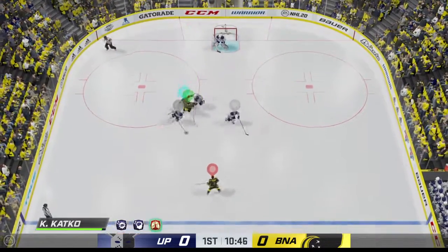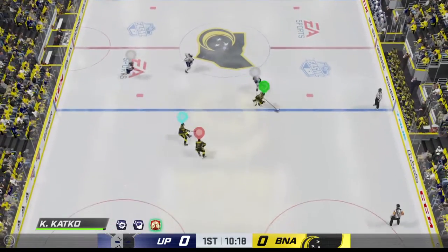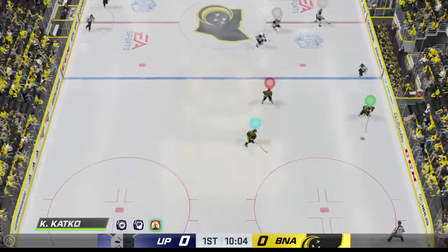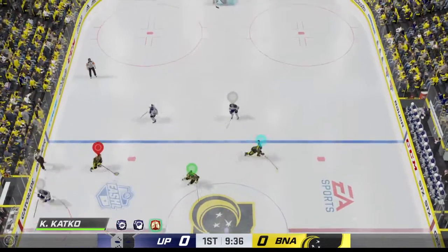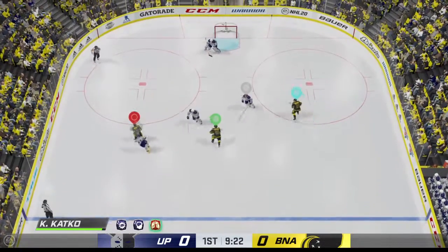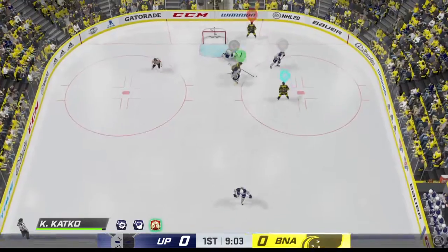The Patriots look to start the transition game. Here's a short pass to Murphy. Great defensive play to come up with the puck. Settles things down and gets control of it once again. Carries it in. Here's a chance. Here's the pass! And he'll go to center ice for the penalty shot.